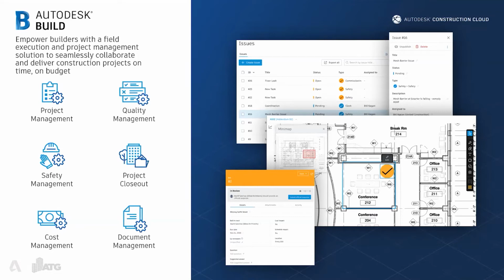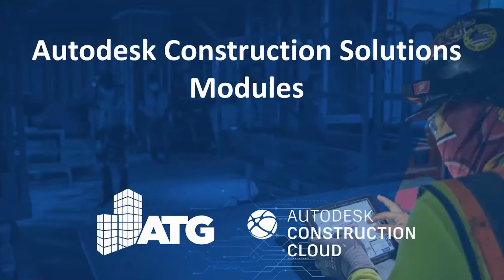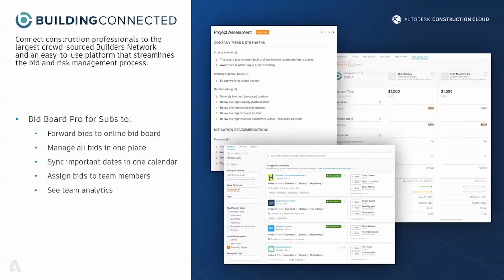Okay, so now we're going to move on and actually start to talk about some of the extended Autodesk Construction Solution modules that are available. And for that, I'm going to hand it over to Lisa. We're going to talk a little bit about BuildingConnected and BidBoard Pro, as well as Assemble Systems. Then we're going to actually jump into those products and take a look at those live.